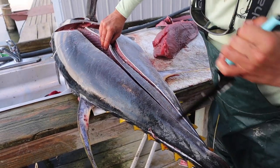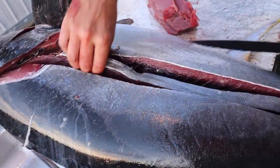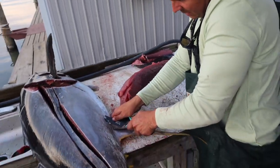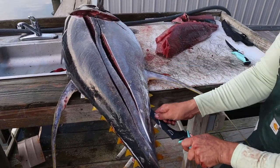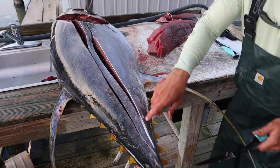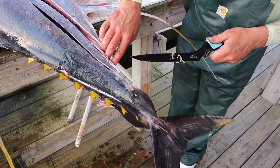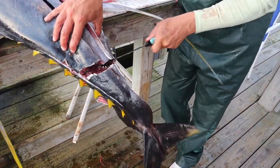That takes out that center part. Then I come on the belly side. I cut around his ribs a little bit and his stomach. Come right down his pectoral or his sickle fins there. You get a lot of sinew and cartilage right down in here. So we usually kind of chop the tail right in there.